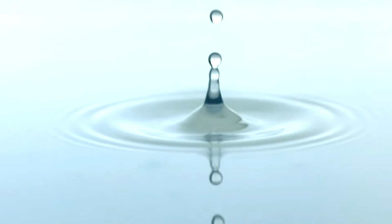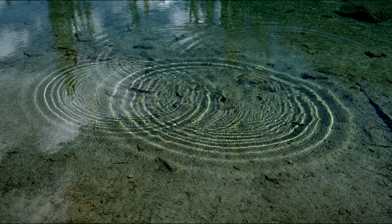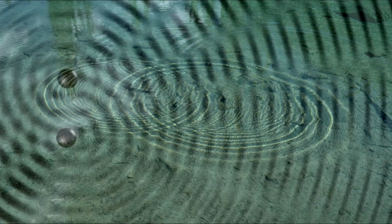Waves, on the other hand, are spread out and pass right through each other. When they move through each other, they interfere with each other. They can even interfere with themselves, creating interesting patterns.